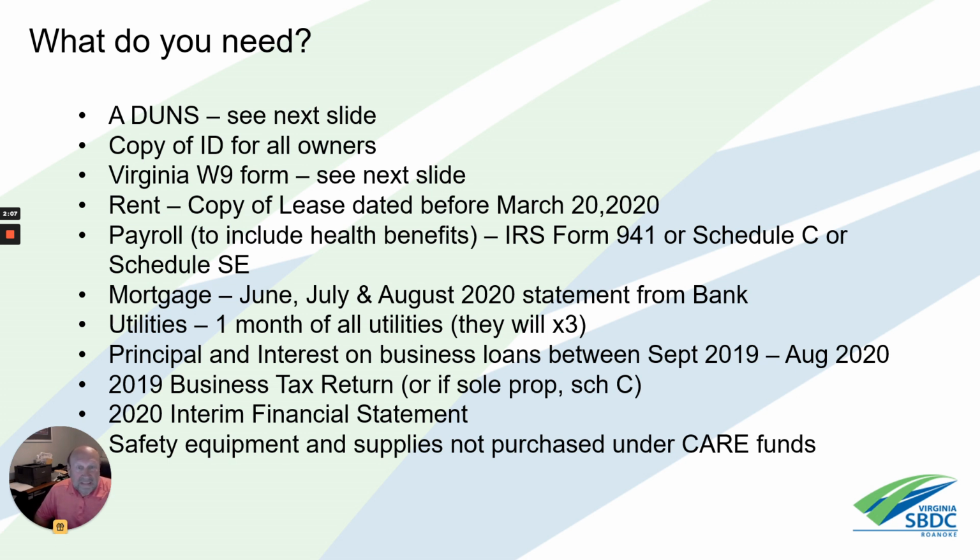You need a copy of an ID for all your owners. It could be a driver's license, passport, or some sort of ID. You also need to complete this Virginia W-9 form, which I'll also show you. If you have rent to pay that you want to be reimbursed for, you have to have a copy of the lease dated before March 20th.